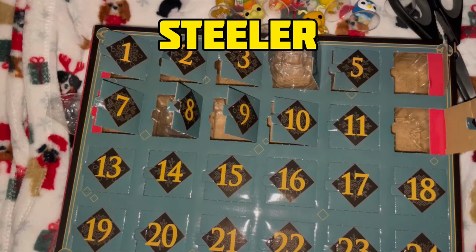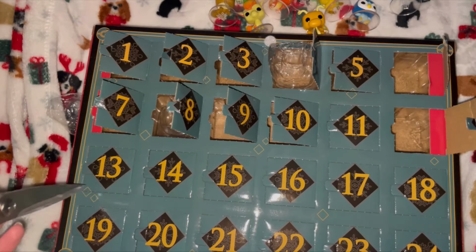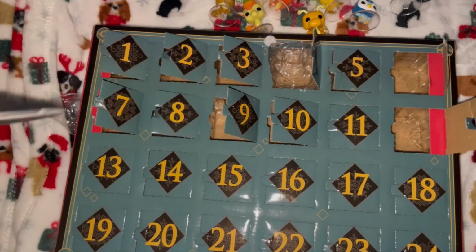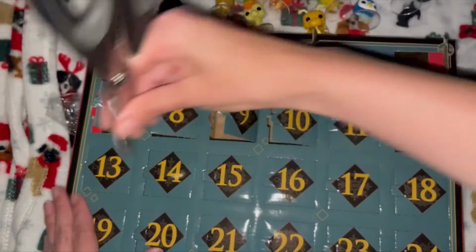Lucky door number 13. I always say lucky number 13 just because I know for a lot of people it's unlucky, but just for a side note, my favorite number's always been 8. I don't know if I ever mentioned that on this channel, and I don't know if you guys care.